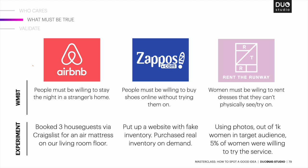Zappos is another example. This is an online shoe retailer. And at the time that Zappos started, it was actually quite innovative, right? At this time, buying shoes or fashion online was completely new. It was still conventional to try on your shoes before you bought them. And so this idea of building an online marketplace for shoes had an underlying assumption. What must be true? Well, people must be willing to buy shoes online without trying them on in order for this hypothesis to be correct.